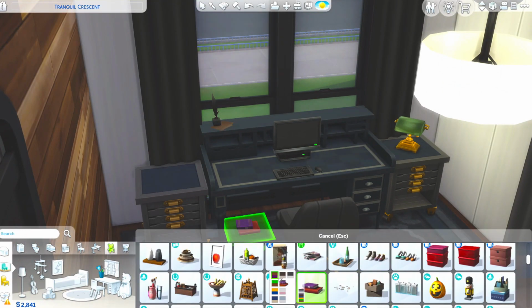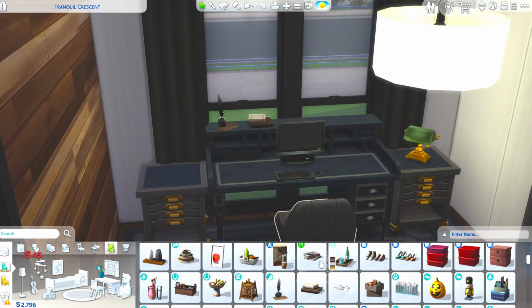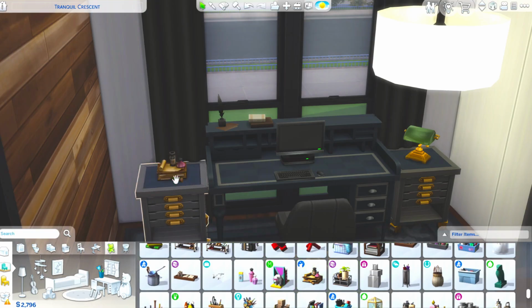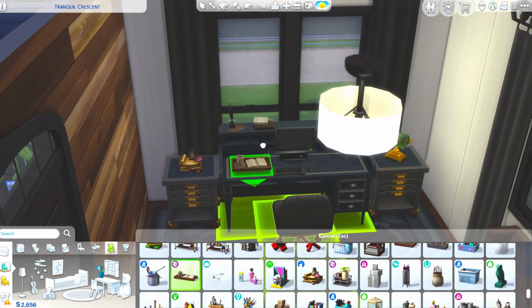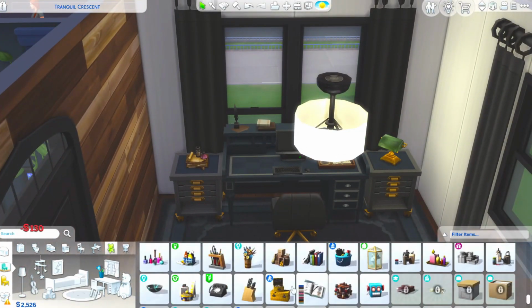Some more books in here. I want to go up there. I love that. That's adorable. Ooh, and this from Werewolves. Oh my god, yes. Just like the antique office vibe. I love it. I want to use this somewhere. Maybe I'll have to get a little table or something, but I want to use that.